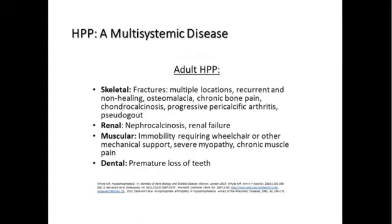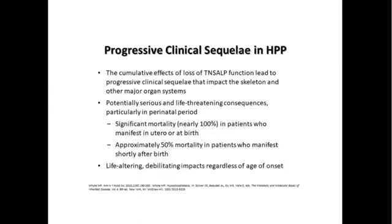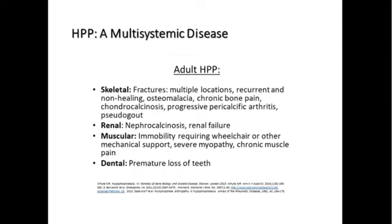So I had two slides here, and they sort of were stacked on top of each other. So there was a slide before this that's not showing up. It's the infantile form of HPP. But essentially, you have the different systems listed here. And it would basically be more severe for the infantile forms, but you have the different systems.